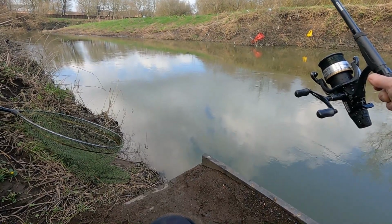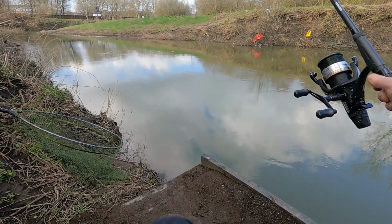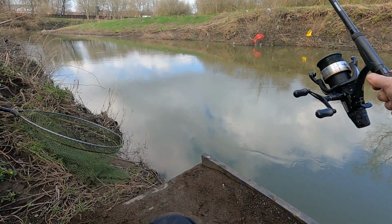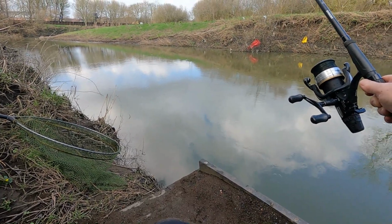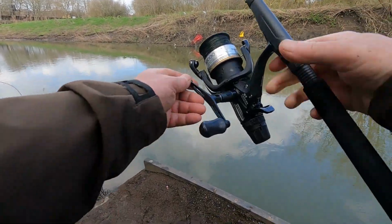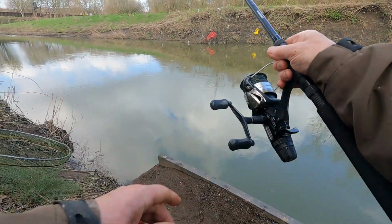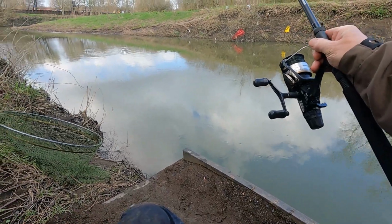It's coming along the riverbed like as it would if it were a fish struggling, a sick fish. So just keep giving it a few winds and then let it drop back, just in case any pike's following it.